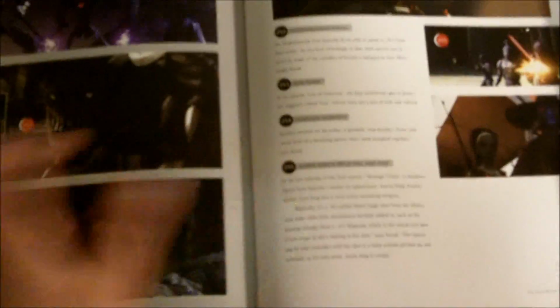So you can flip through the original trilogy and then prequel trilogy. So you can flip around. If you go to the back of the book, you'll see here's the sounds of the Clone Wars. So let's flip into that a little bit. This is the most recent project time-wise.